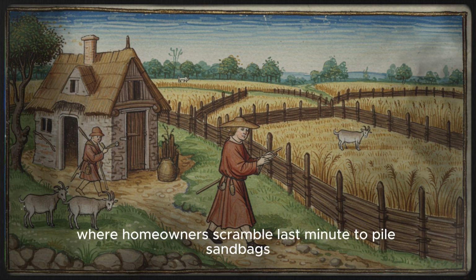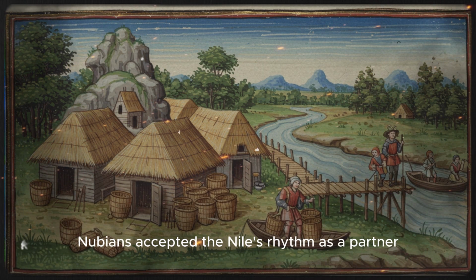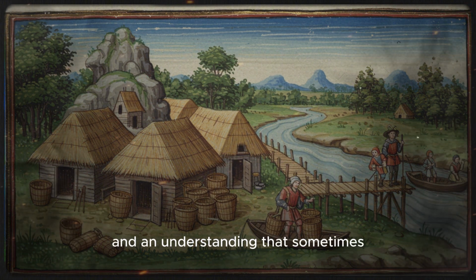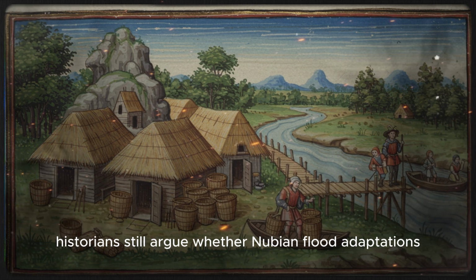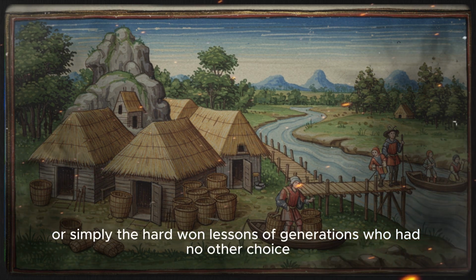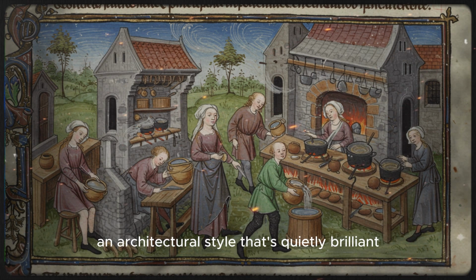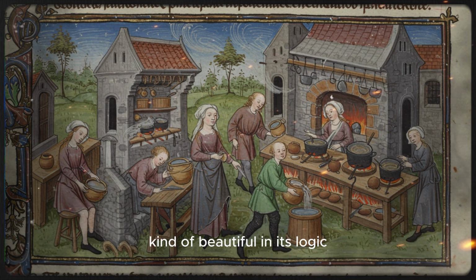Unlike modern flood zones, where homeowners scramble last minute to pile sandbags and file insurance claims, Nubians accepted the Nile's rhythm as a partner. And like any good partnership, it came with compromises, calendars, and an understanding that sometimes you just have to move the goats upstairs for a week. Historians still argue whether Nubian flood adaptations were the result of centuries of careful observation or simply the hard-won lessons of generations who had no other choice. But either way, the result is the same, an architectural style that's quietly brilliant, deceptively simple, and, when you really look, kind of beautiful in its logic.